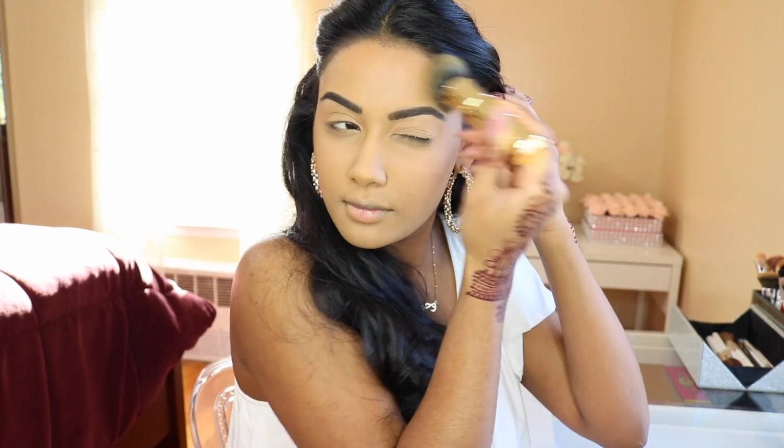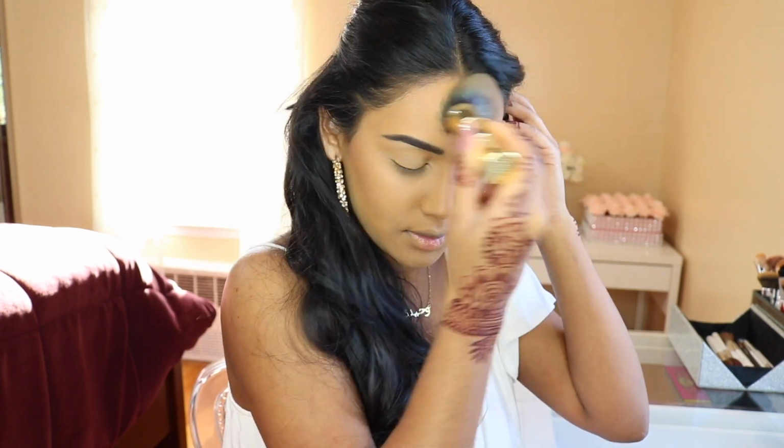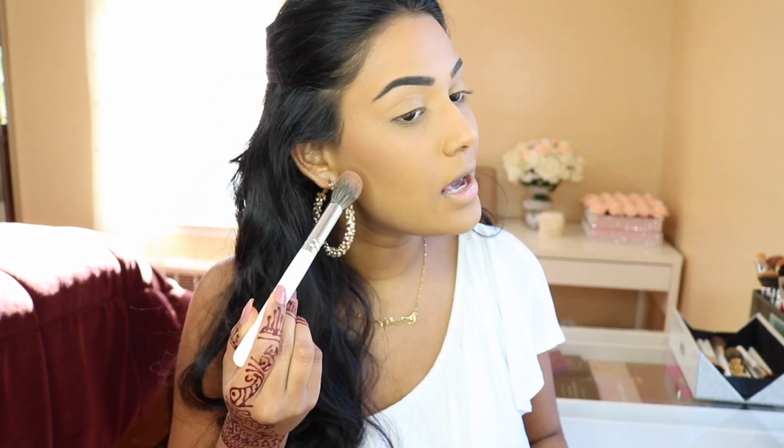For bronzer here, no surprise, I'm going into my Hoola Benefit bronzer with the Hoola brush as well. What I'm going to do is take a small brush here. This is the Jaclyn Hill 07 brush with Morphe, and just kind of snuggle it in here. And I'm using the same Hoola bronzer from Benefit.